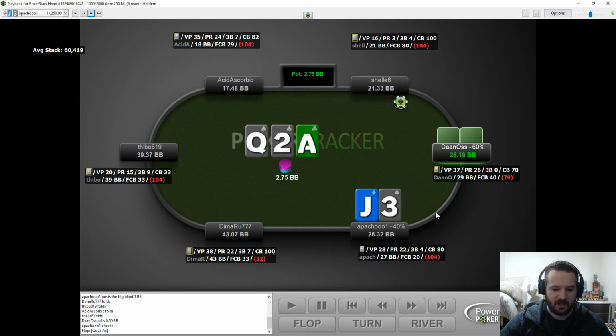But again, checking back obviously has some EV because your hand does have some equity versus range, and you do have position. So checking back definitely is not a bad strategy, but we could start developing some 3-bets from him.